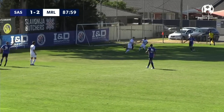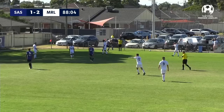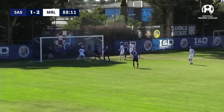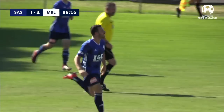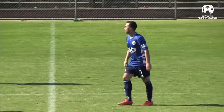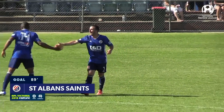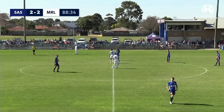Monek, fancy footwork, looks to play in Shaper. Shaper fouled, falls on the floor, but it is waved away. It'll be a St Albans throw-in. Ball's come through, and it is a goal for St Albans Dynamo. After a poor defensive display from the visitors, it is Matthew Kandari who makes it 2 goals on the day. And it is 2-2 here at Churchill Reserve with less than 5 minutes to play.